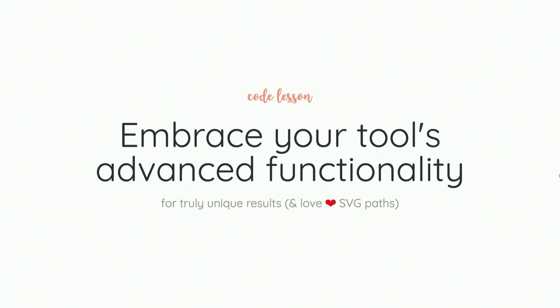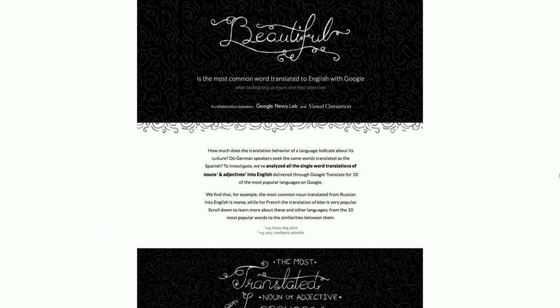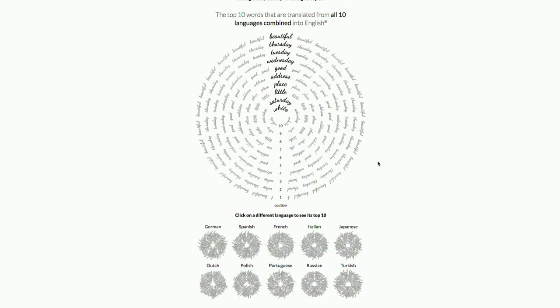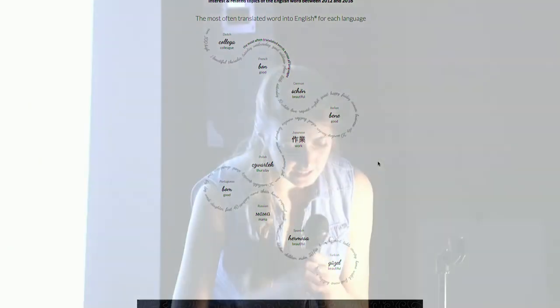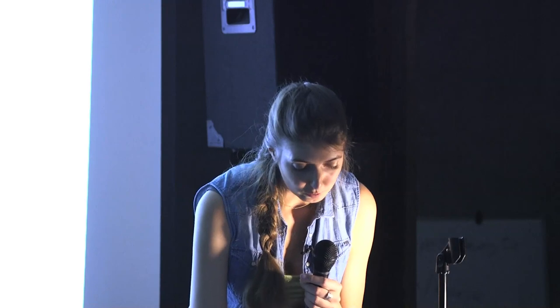And that brings me to our collaboration month with Google News Lab. Being a non-native English speaker, I wanted to investigate translations. So what do other languages want to have translated into English by using Google Translate? From the most translated word for 10 chosen languages, to the top 10 for these languages, and finally, the similarities between these languages. And for this top one, I wanted to string together the most translated word for these languages by a line zigzagging that would convey the 100 most translated words overall.